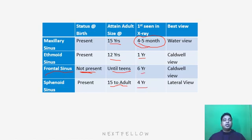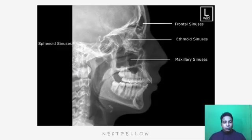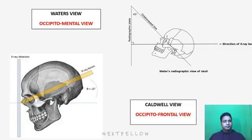What are the best views or types of X-ray? For maxillary sinus, best is Waters view. It is also known as occipitomental view. We will see in the next slide. For ethmoidal and frontal sinus, the view is Caldwell view, and for the sphenoid sinus, it is lateral view. Look at the picture X-ray. This is my frontal sinus. This is my ethmoidal sinus. This is my maxillary sinus, and the posterior one, this is my sphenoidal sinus.